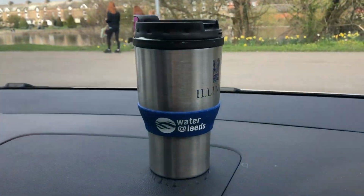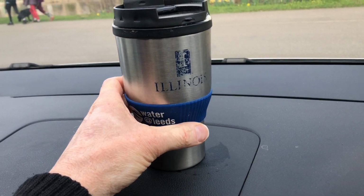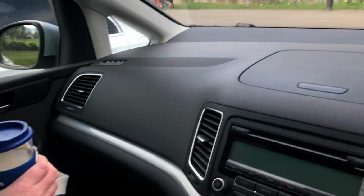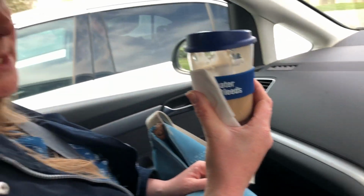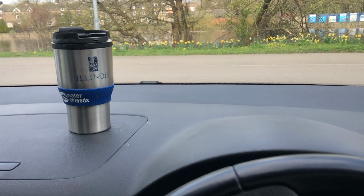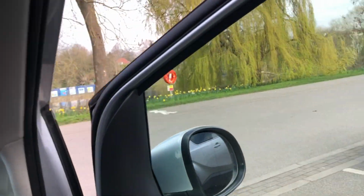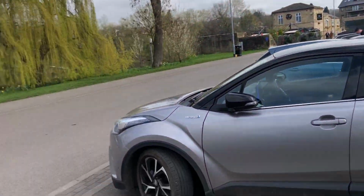I've just been to Waitrose Saturday morning, got a double coffee here in this flask, and then one in the cup there. Waitrose in Otley is only 2 minutes drive from the house, and then I just came down to the riverbank to drink the coffee. So this is where there's a little weir, and the water flows over the weir.